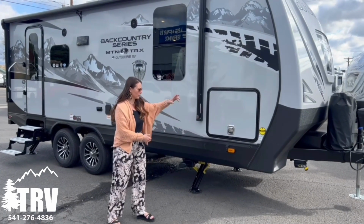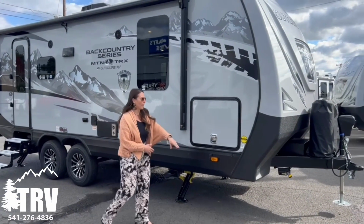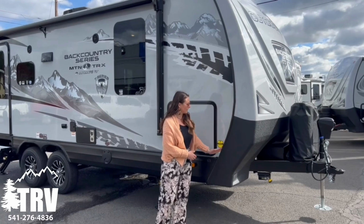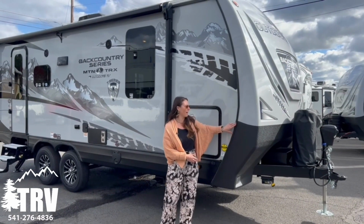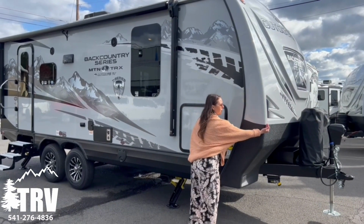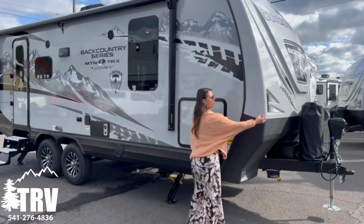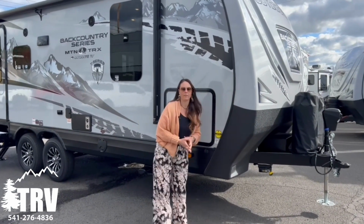Because the Backcountry is built on the 8-inch chassis, you are going to get the full fiberglass front cap that wraps over the edges and then doesn't seam until you get to the sides. That's a good feature for never getting any kind of water intrusion. So if you have a seam here at the front and you get into a driving rain driving down the road, you do have the potential of having an issue there. Where they wrap this around, you won't have that issue ever.